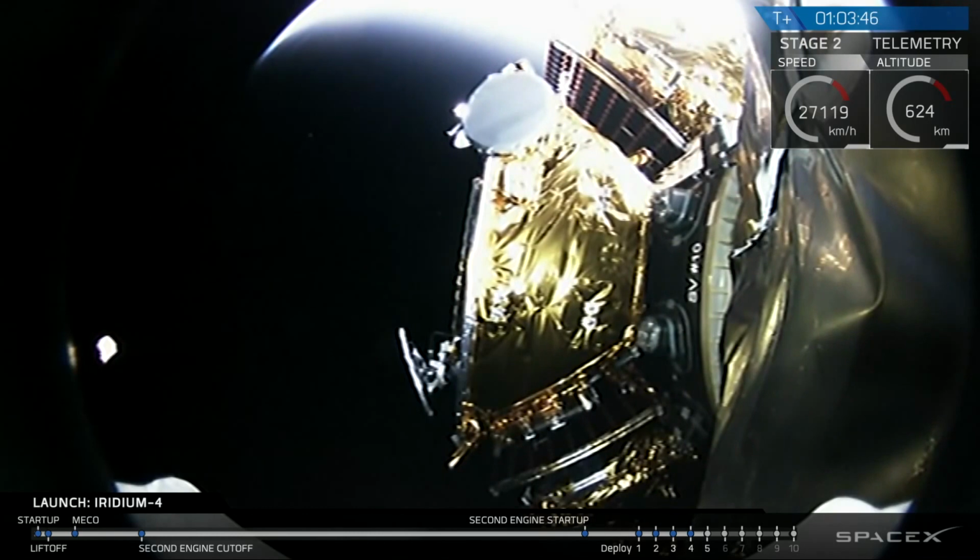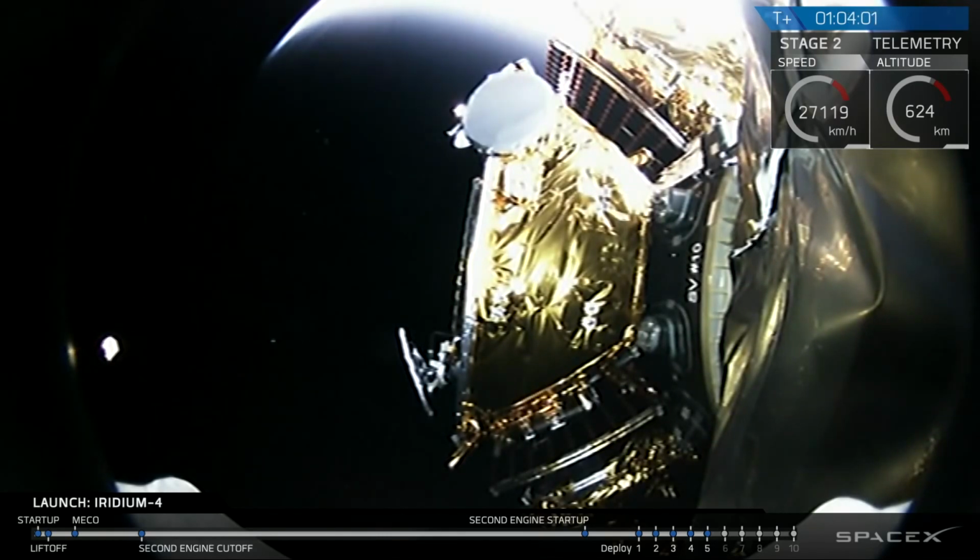In the forward-looking view of the payload camera, you can see the fourth satellite drifting away still, that white image just to the left, and we're about ready. Spacecraft 3 separation confirmed. And we have confirmed the 5th of the 10 Iridium Next satellites has deployed. However, this one was not in the field of view.